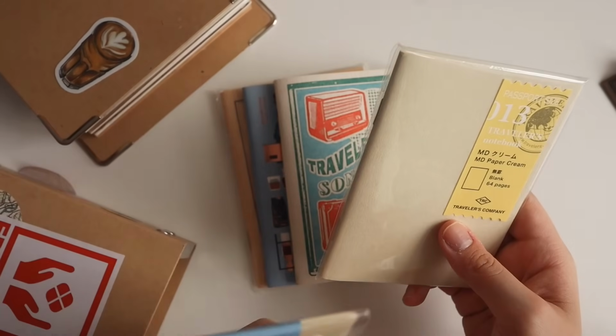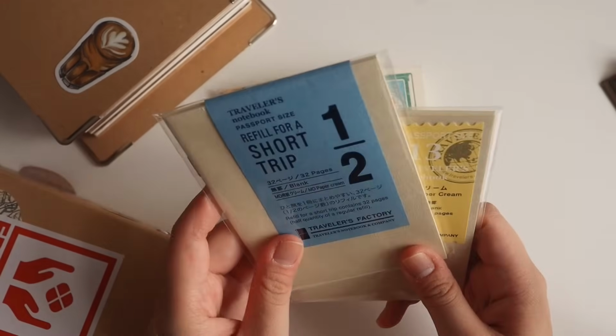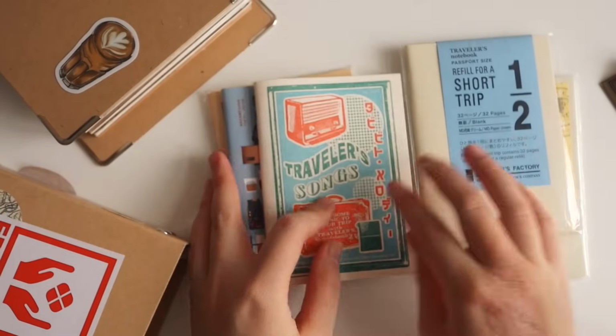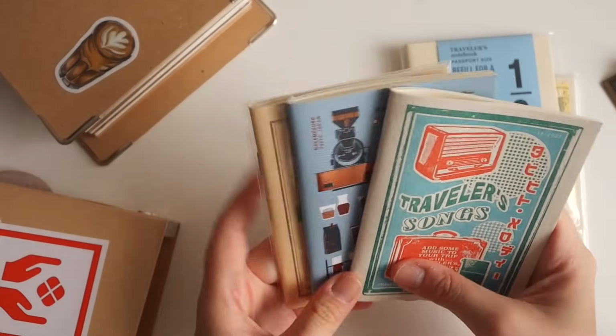It's a bit harder to find, at least from where I'm living, so I tried to stock up. I stocked up and I bought some from Japan. And then I also have a couple other inserts. These are more limited edition ones I wanted to share with you.